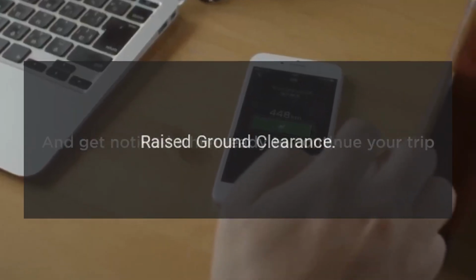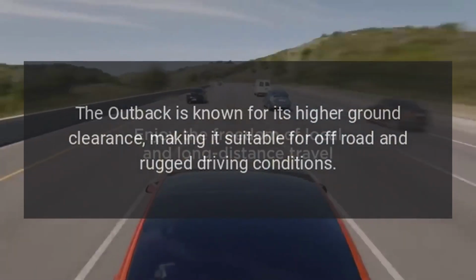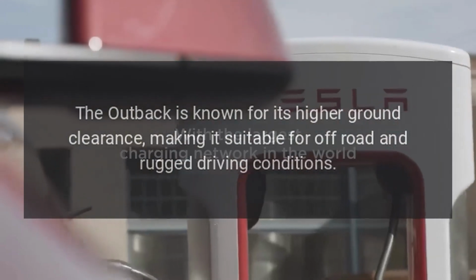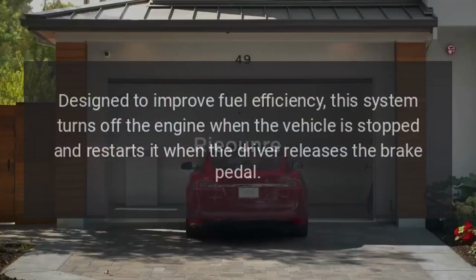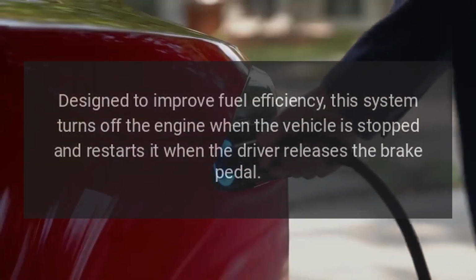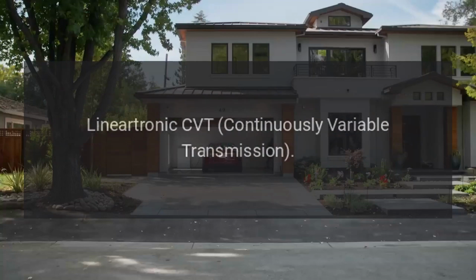Raised ground clearance. The Outback is known for its higher ground clearance, making it suitable for off-road and rugged driving conditions. Auto start-stop system. Designed to improve fuel efficiency, this system turns off the engine when the vehicle is stopped and restarts it when the driver releases the brake pedal.